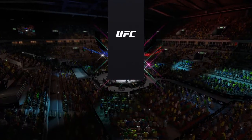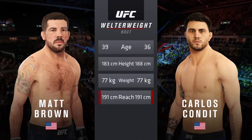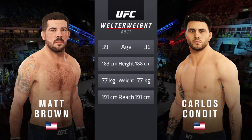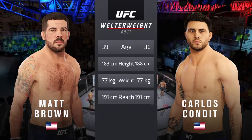Our tale of the tape for this welterweight fight. Brown is 3 years his senior. Condit is 2 inches taller, same numbers on reach. All right, we send it back inside the octagon. Here is Bruce Buffer.